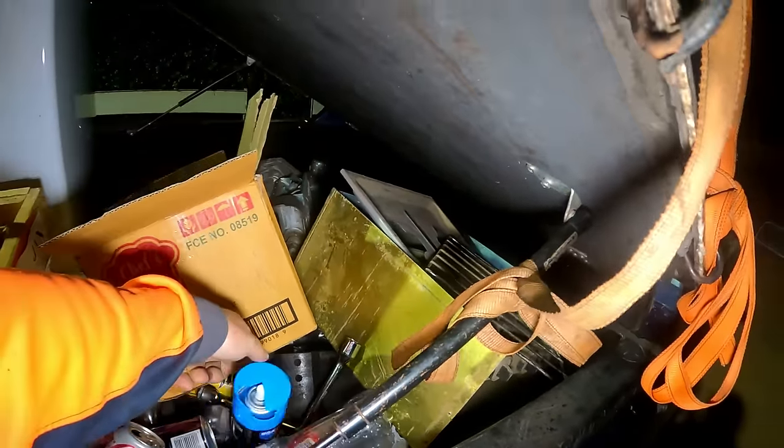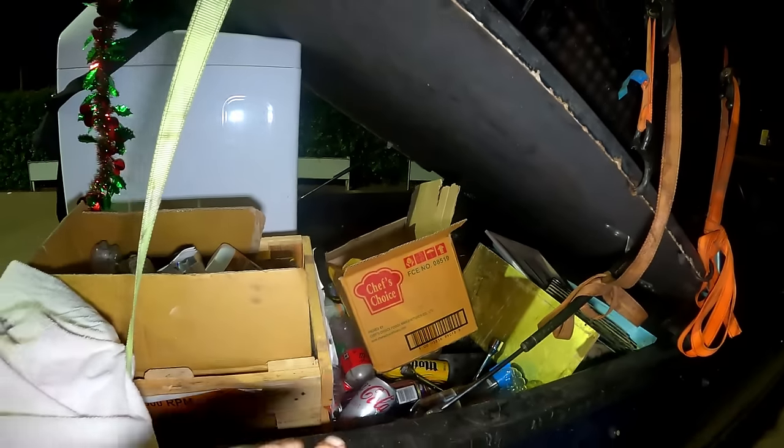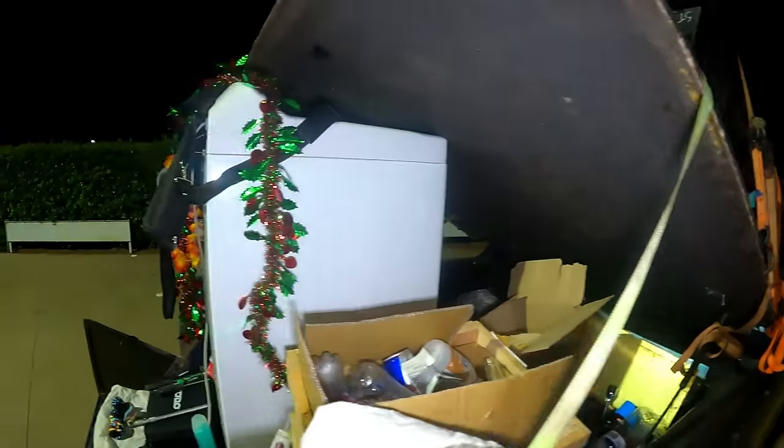We've got also some brake clean. Full can. It's only got a busted lid. And there's some other stuff in there of a pressure pack. Can't remember what it is.